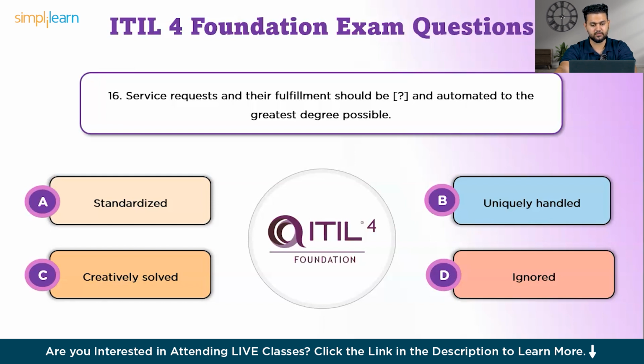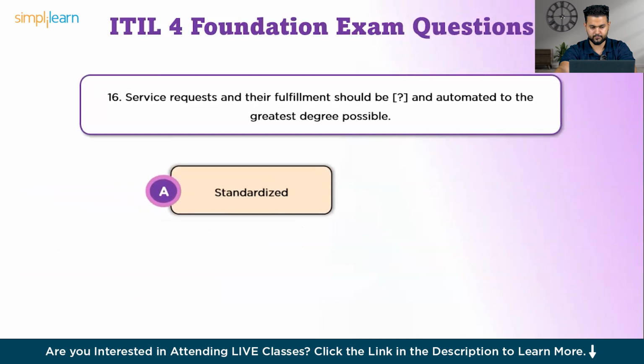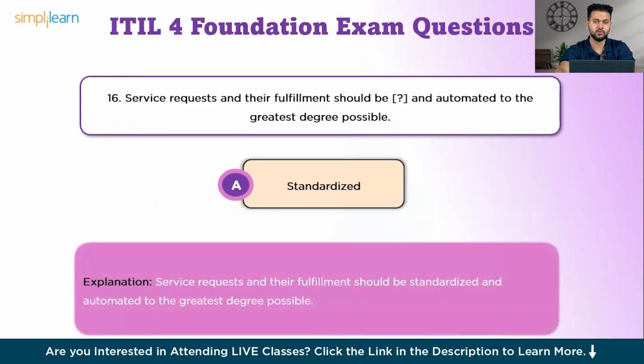So the correct option of this question number 16 is standardized. So the correct option, that is A, that is standardized. So the correct option is A. So the service requests and their fulfillment should be standardized and automated to the greatest degree possible. Standardizing service requests ensures consistency, efficiency, and predictability in handling them, while automating speeds up the process and reduces the risk of human error. This approach helps in providing timely and reliable service to the users. So option A is the correct one.